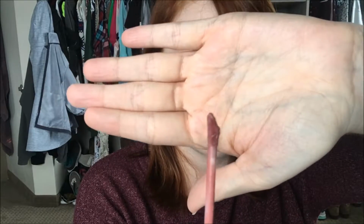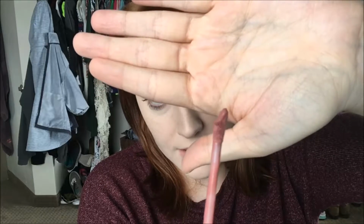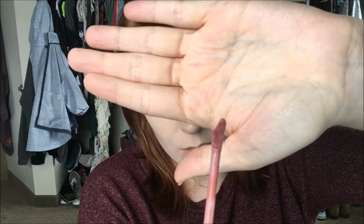So as you can see, it's just a doe foot applicator. It's slanted a little bit. It does have a little well in the middle of it, so it holds product. I don't know if you can see that, but that's what it looks like. It's very good because of the tip. It gets the cupid's bow very well. It's very precise. I love it.